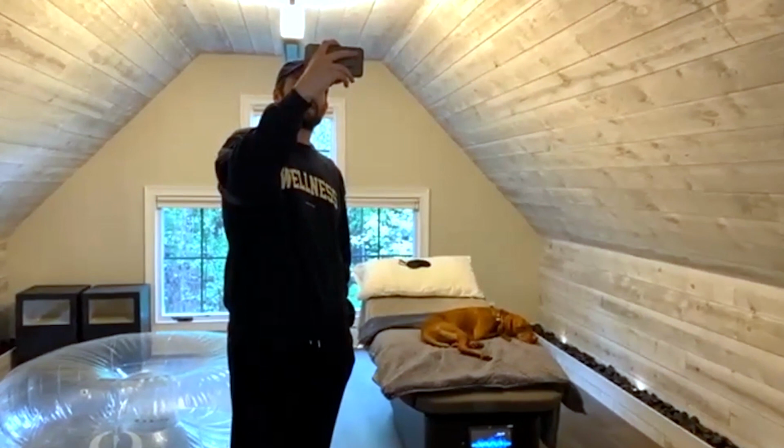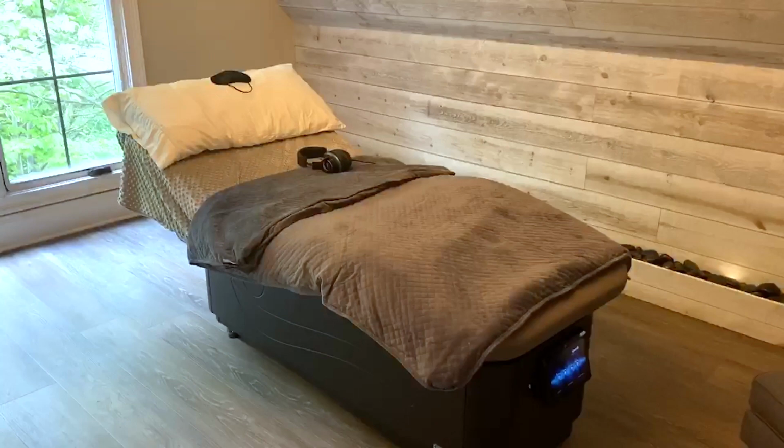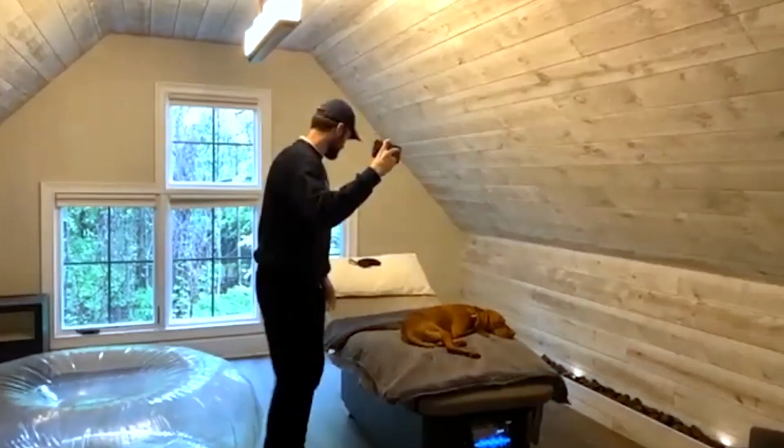All right, so the next piece of equipment we have here is the wave bed. And there's my puppy Vestry right there. She's using it right now. And it helps promote sleep. It has different sounds and different vibrations that when you sit down on it, you put headphones on, and then if I can move my puppy here, you can see that it has a wave component to it. So when you sit on it, it's allowing you to settle in, and those vibrations are promoting really, really healthy sleep.